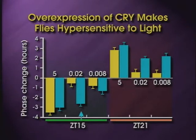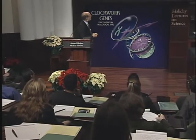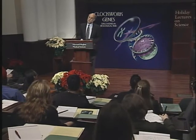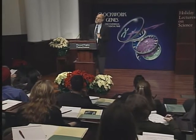and the transgenic flies would respond more robustly to this low-level illumination. And that's exactly what happened at low levels of illumination, both at this time of night when there is a delay in response to the light pulse, and at this time of night when there's an advance in response to a light pulse. We saw a very dramatic change in the response, suggesting that cryptochrome really was the light harvesting protein.